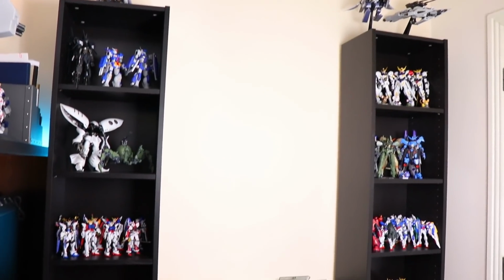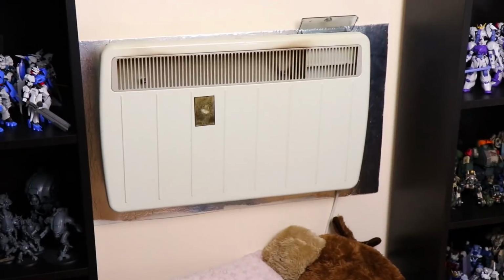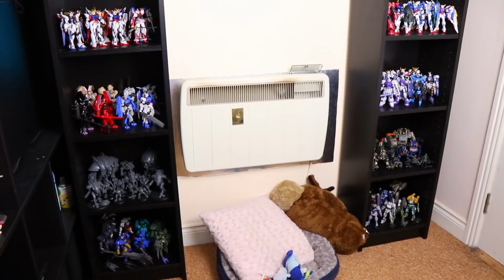So let's start with these two shelves here. There would be a lot more, but there's this really shitty heater. I'll give out about it, but goddamn, it keeps the place warm.